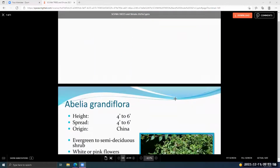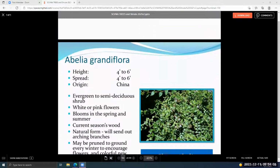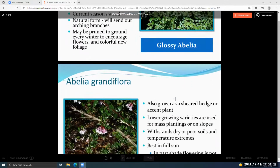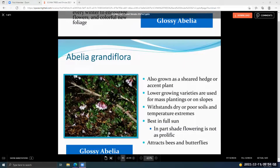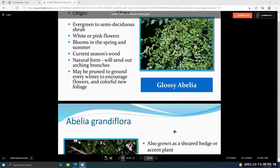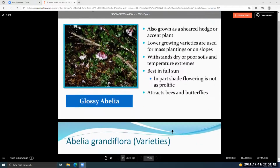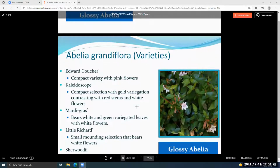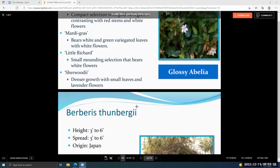Now we're going to get into just a few shrubs. The Abelia, it's a plant that once again isn't planted quite as much anymore. It comes in two different varieties that are seen around, the pinks and the whites, typically 4 feet to 6 feet. Some varieties only about 3 feet. The Edward Goucher is the one with the pink flowers and very easy to maintain.